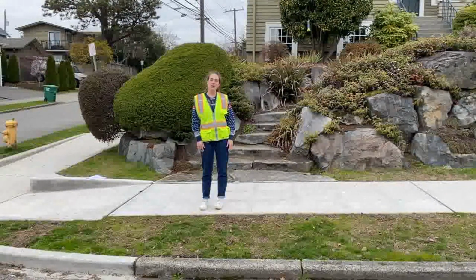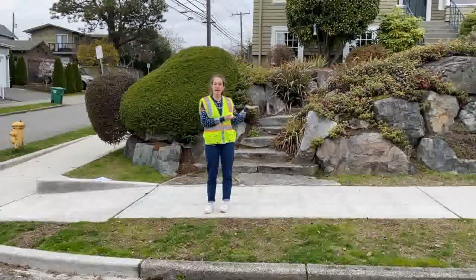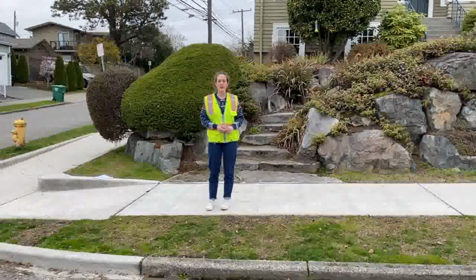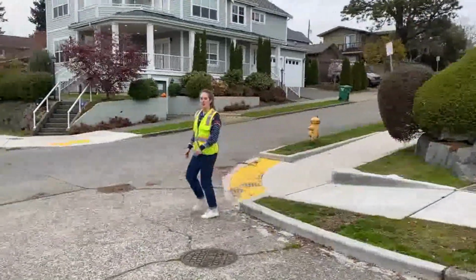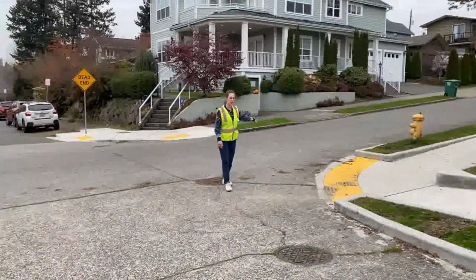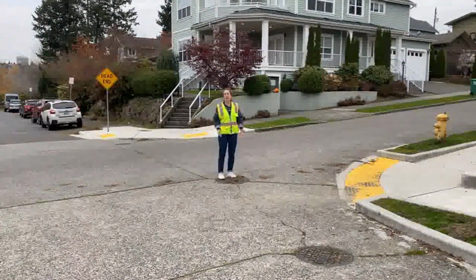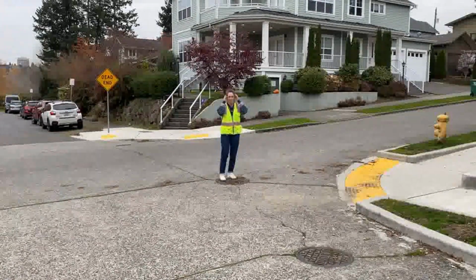Hi all, I'm going to show you how to measure 30 feet from an intersection. Let's pretend that this is my house and I want to plant a tree in this planting strip. First things first, I'm going to follow the curb out to the point in the street where it would meet the perpendicular curb if it didn't become a rounded corner. As you can see, there's a manhole cover here. Sometimes there will also be a seam in the pavement.